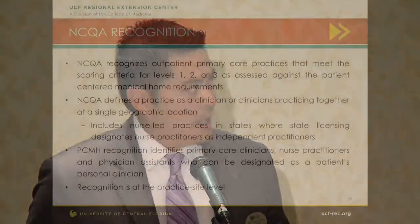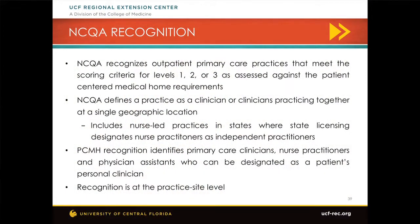Additionally, the NCQA defines how they will determine the level of patient-centered medical home that a practice qualifies for, and we're talking about levels 1, 2, and 3, which you might be familiar with. So the higher levels, the 2s, and definitely level 3, might indicate more how closely your practice aligns with the ideals of an ideal patient-centered medical home, or how engaged that practice is in terms of doing more of those patient-centered medical home activities.